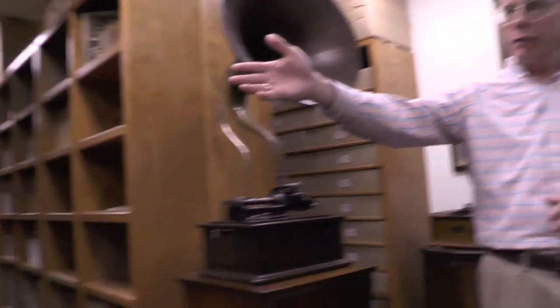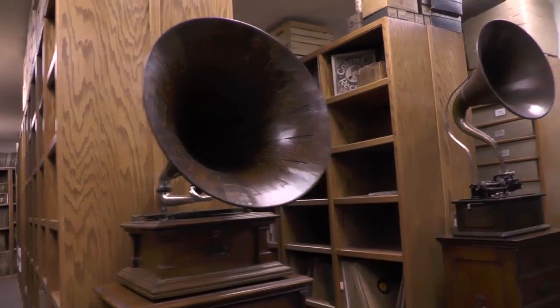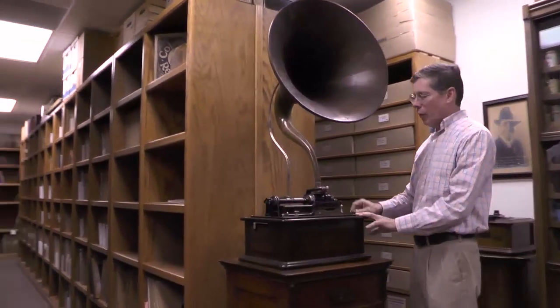That kind of covers the recordings in this room. Let's just hit some of the artifacts. That's a Victor V, a nice oak wooden horn on it. Here is an Edison Triumph phonograph.